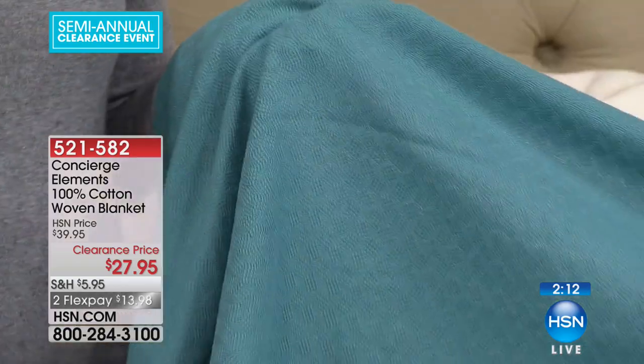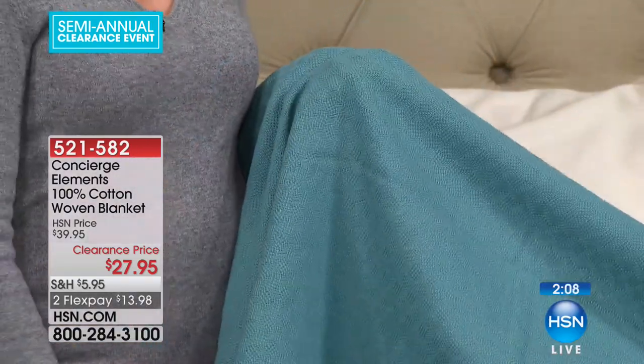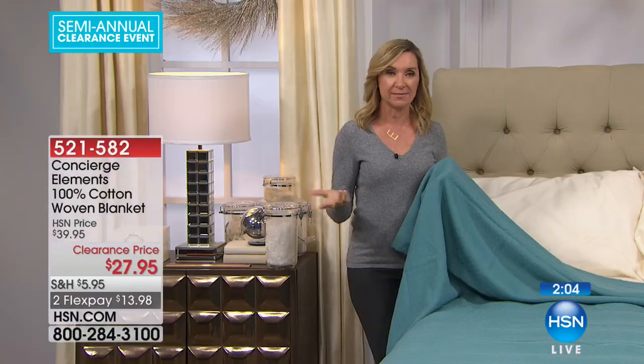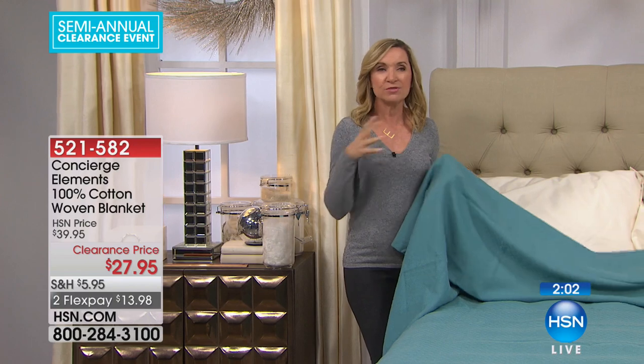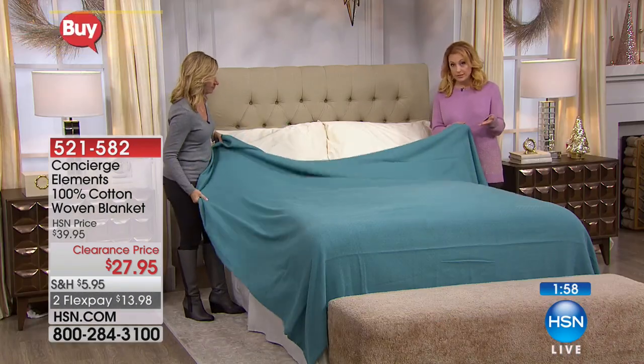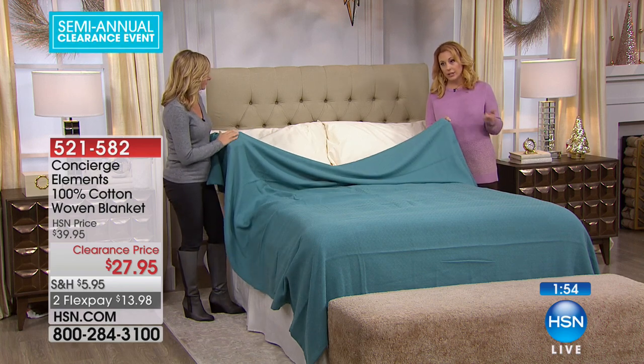And you can always keep your bed looking fresh and new and different, especially on a clearance. It allows you to pick up those little pieces that you can really make your home custom and create just unique looks. And this comes in three sizes. You have a twin size. You also have a queen full. And then we also have King California King, three sizes.